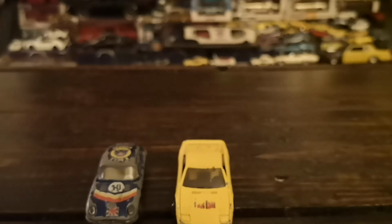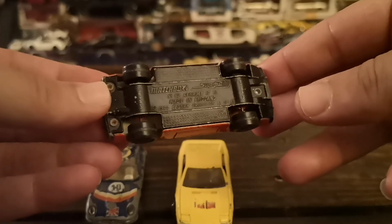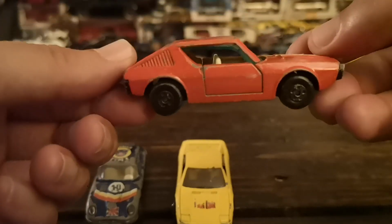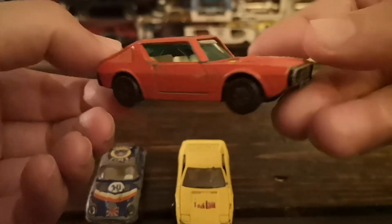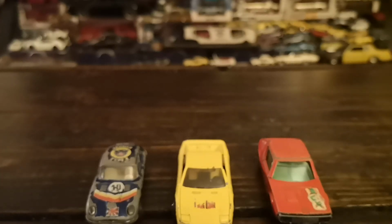So we've got a '74 copyright on here, probably close to this specific release based on the wheels, metal on metal construction, the color, sticker, blue glass, a nice white interior. Either way, pretty nice piece. I'll probably do a couple repairs on it, but nothing crazy.